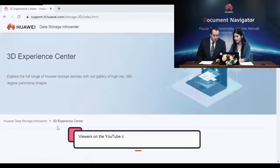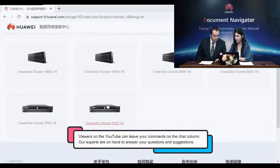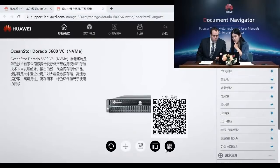So you can actually try it right now, like the product we just displayed. You can scan this QR code and it will instantly open a web page on your browser on your phone, and you can use that 3D interactive display. Okay, fair enough. Thank you.